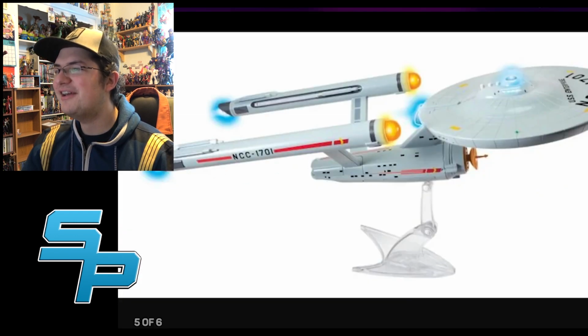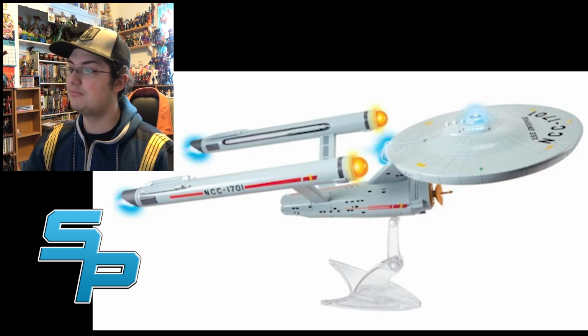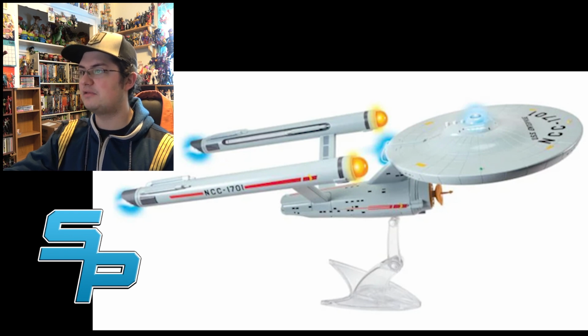Oh, hey, a ship. Looks like it's the original series Enterprise. A replica ship, 21-inch scale. Not bad. Includes lights, sounds, and phrases, available in nostalgic packaging. All right, cool. It's kind of funny. We have an original series ship, but no original series figures. I mean, outside the movie ones, that's fine. Hopefully this isn't the only ship we get. We still don't have a refit Enterprise for the movies, so we're getting Wrath of Khan figures. Why not a refit Enterprise?